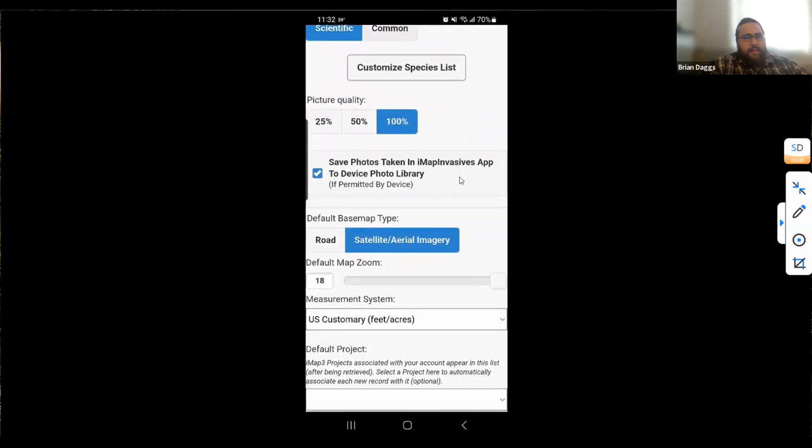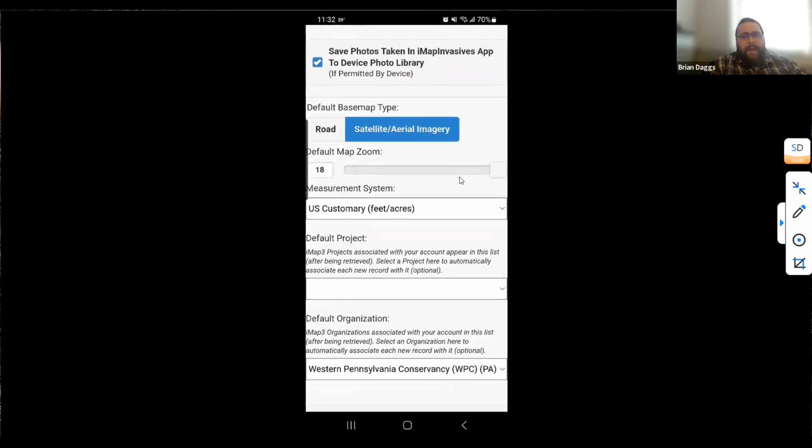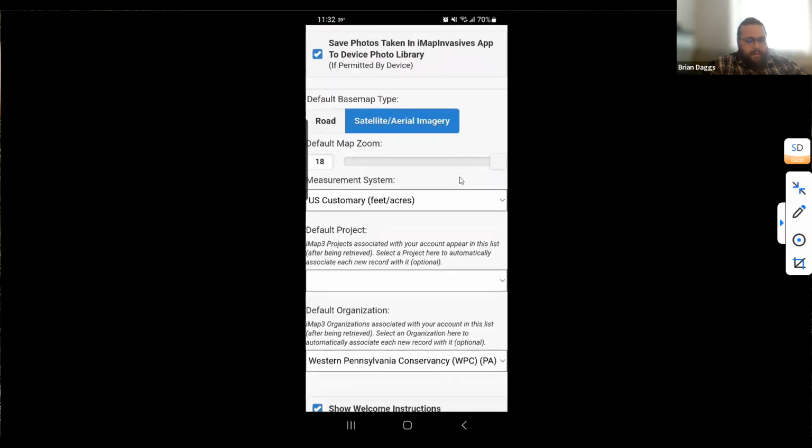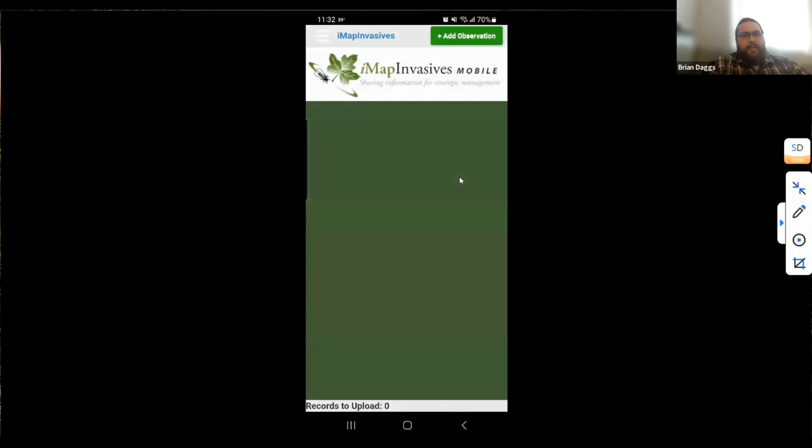And you can set several other things such as picture quality, where pictures are saved on your phone, default map imagery, measurement systems, and several other things. And then you can even toggle whether or not you want that overlay to show up every time you open the app. And then you just click save to make sure all of those are saved. After that, you're ready to start adding data.